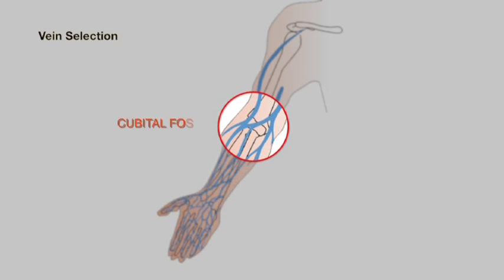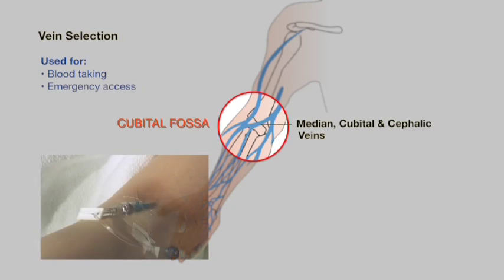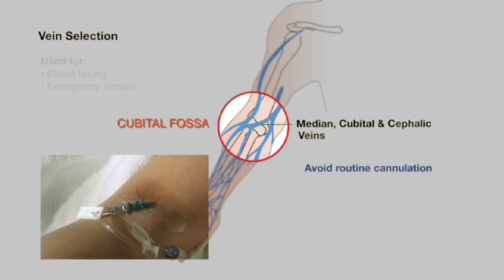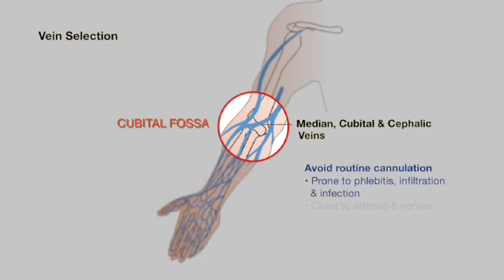The cubital fossa contains the median and cubital veins. These veins are excellent for blood sampling and are often the only means of access for cannulation in an emergency. Routine cannulation at this site should be avoided because this site is prone to phlebitis, infiltration and infection due to joint movement and the difficulty in maintaining intact dressings. Known arteries and nerves pass through the cubital fossa, and cannulation at this proximal site limits options for further cannulation if necessary.